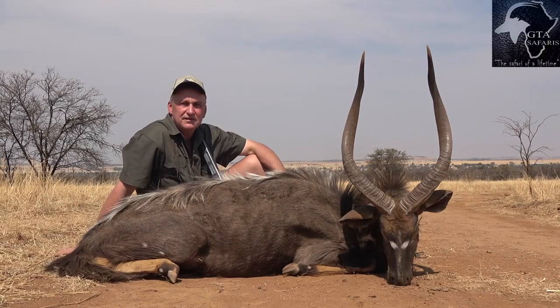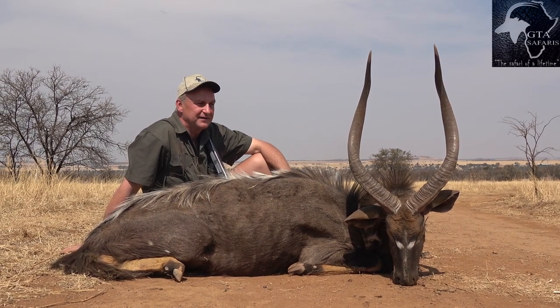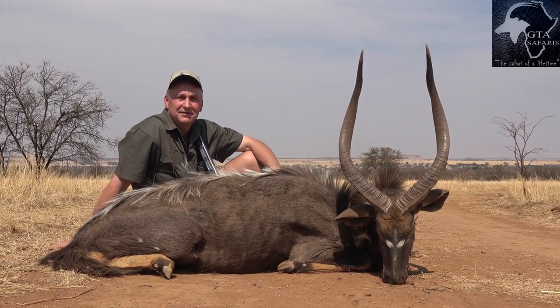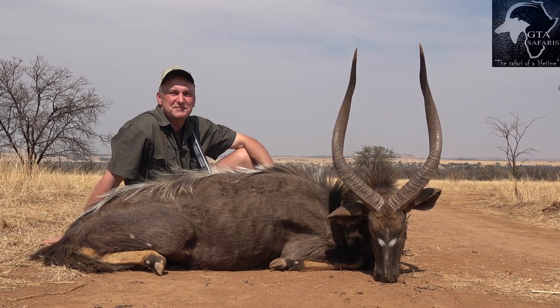This is a second spiral horn animal for me and on my bucket list. I'm going to look at Eland next and then Kudu. So I guess I've got at least two, maybe three more trips over.